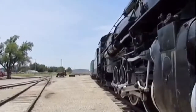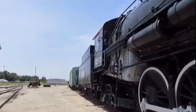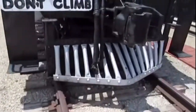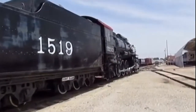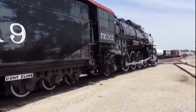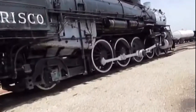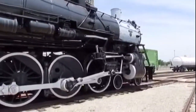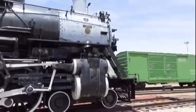Also, Frisco 1519 is one of six surviving Frisco 4-8-2s left in the world today, and 1519 can be found here at the Railroad Museum of Oklahoma in Enid. And whenever you're visiting the locomotive, as well as the museum, you can even visit the locomotive's cab and sit where the engineer and fireman used to sit and even ring the locomotive's bell.